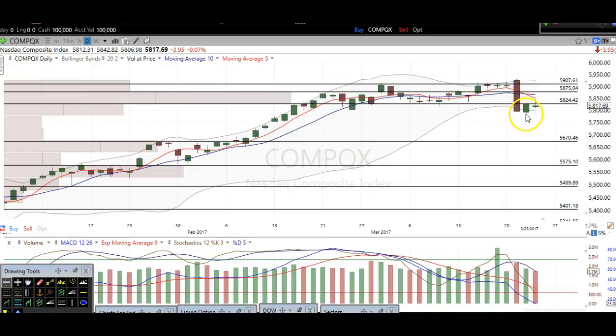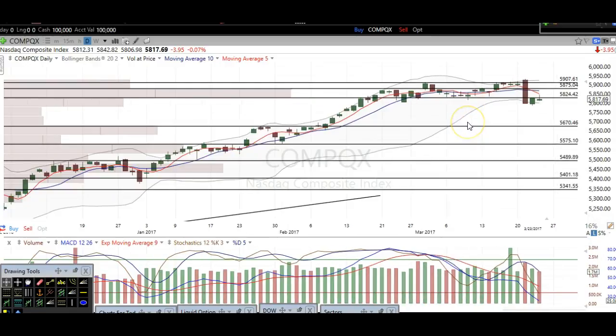So we broke it on this day, tested it here, another test here, and below us I don't really see much support until about 56.70. You can see we had these highs here, right there, right there, finally broke over it, but that level is going to be a level of support. 56.70 is going to be that level where we could get some kind of a bounce in the short term.